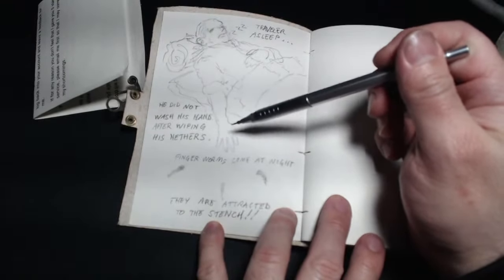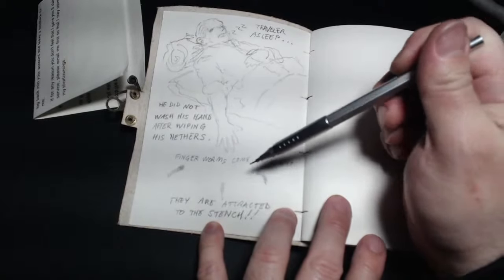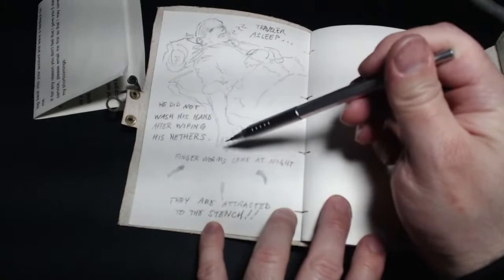So you fall asleep. You're not very keen on hygiene. You have dirty hands. The worms are attracted to that. They come crawling to your finger at night.